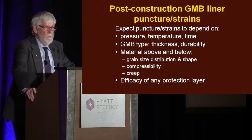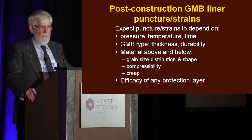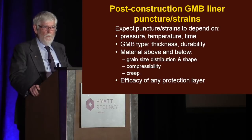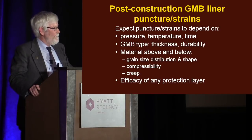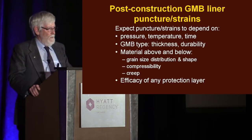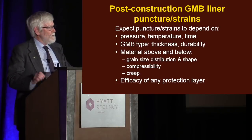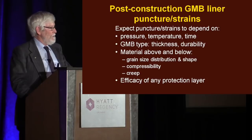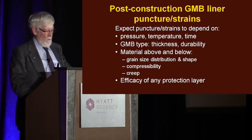Holes that occur during construction can often be detected, especially if you have a leak detection survey and good construction quality assurance, and can be repaired before the liner goes into service. Much more challenging are the holes that occur as the material is placed above the barrier system, and they may occur in the shorter term or in the longer term.